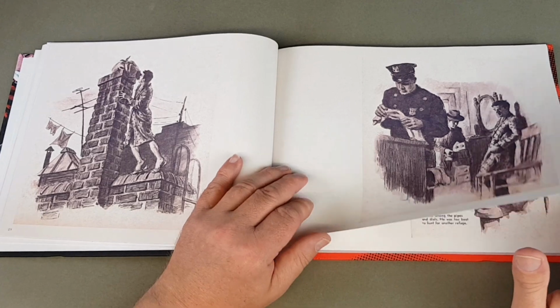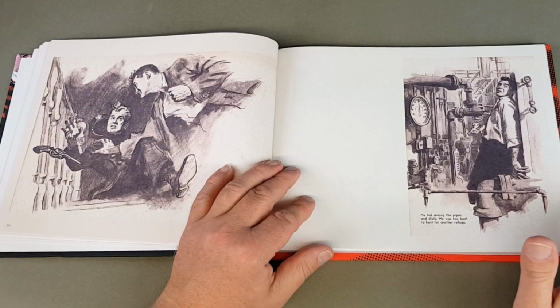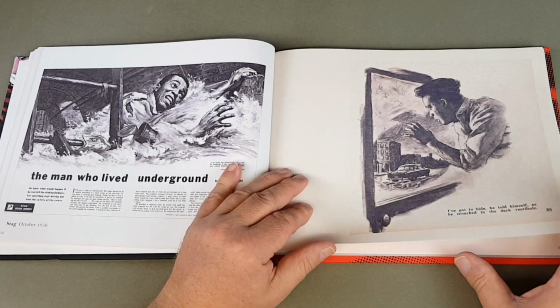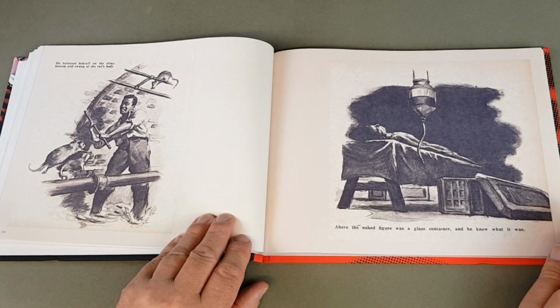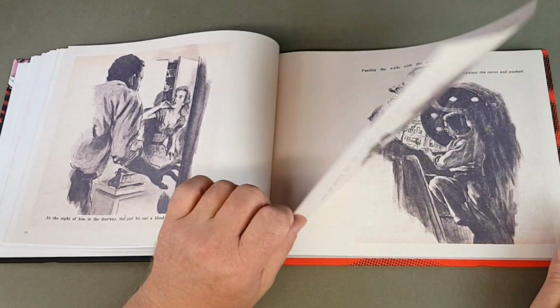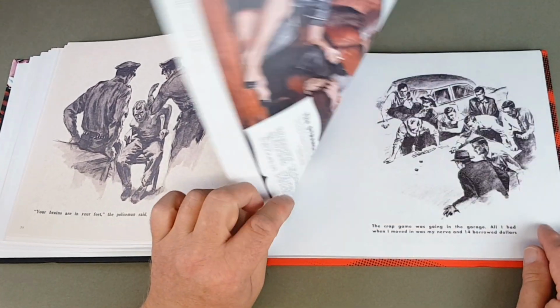These are like little vignettes that would have been on sidebars in the magazines. As you can see, you do get an awful lot to enjoy for your money.